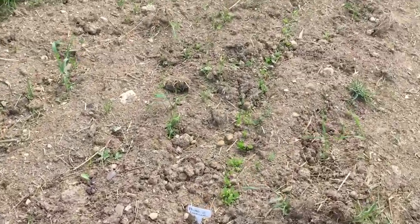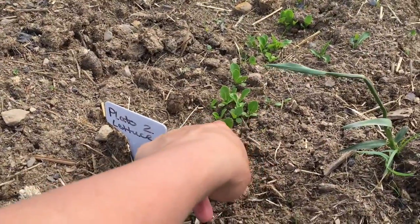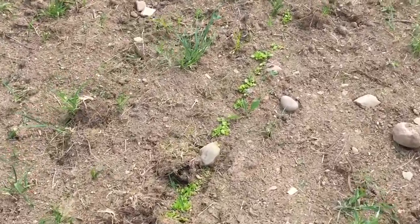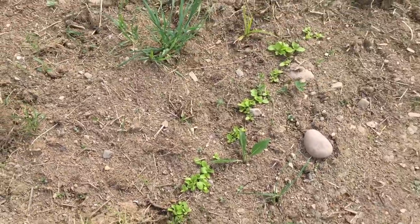And then this is another lettuce. The romaine is obviously more of a head lettuce. This is a cut and come again lettuce, as well as the next one, which is blonde lettuce. The lettuces are doing so good. That rock probably just killed a few.